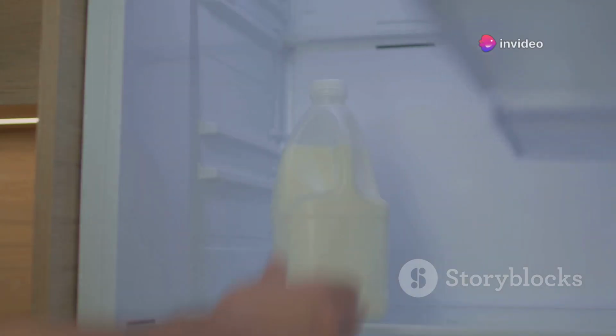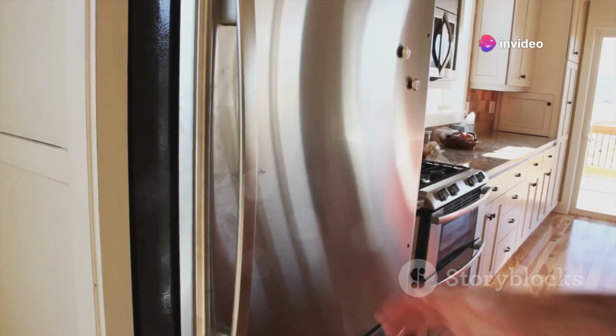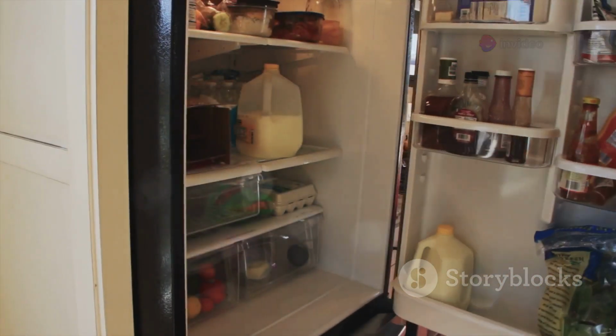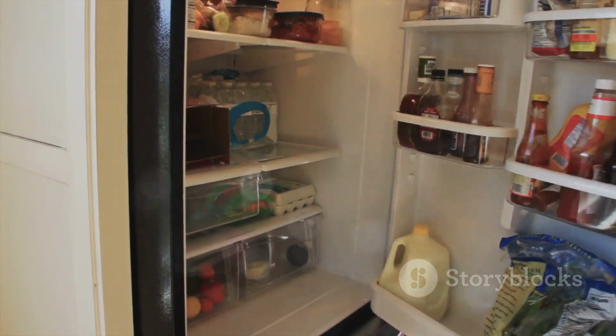When choosing between cartons and jugs, remember that cartons protect nutrients and flavor a bit better, but both are effective as long as they're kept cold. Always close the lid tightly after each use to prevent contamination and absorb less fridge odor.